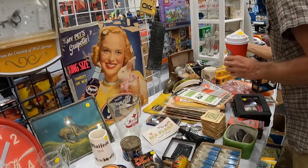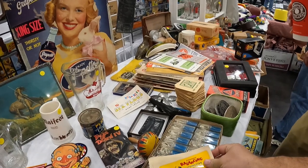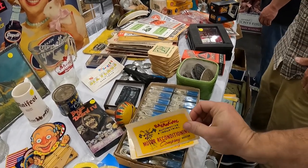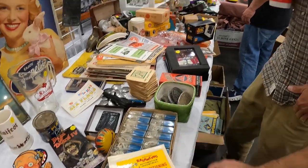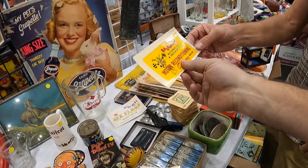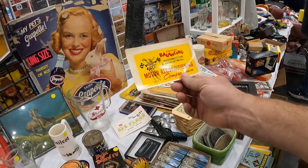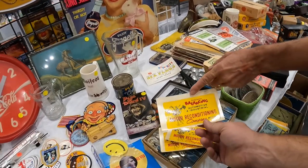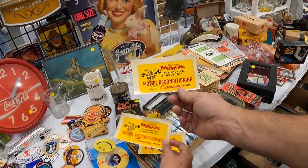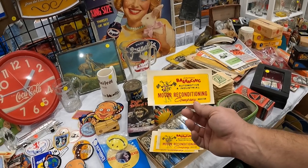Oh, yeah. What's that? Those are some water transfer decals. Oh, that's cool. Yeah. I'm asking three a piece on those. So they're water transfer decals. These are probably from the 50s. Be fine. My son might want one. I'm probably going to get one for me. My son might want one because he likes old racing stuff, and this would look like something on an old race car. So yeah, they're old graphics, you know? From the 50s. And it's from a place in Houston that does motor reconditioning and everything.